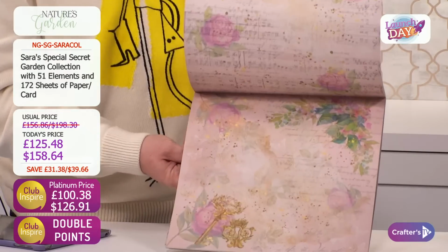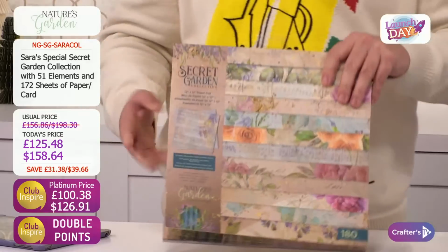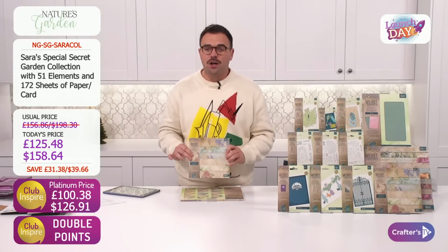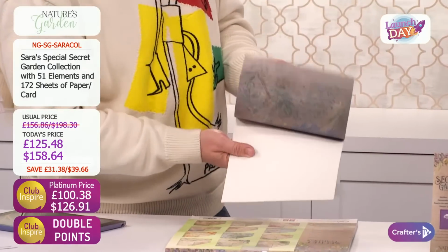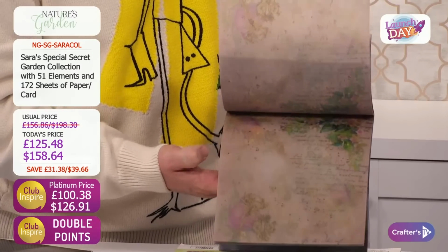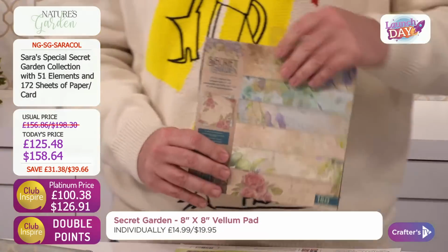Lots and lots in there for you. You're going to get 36 pages of this, 180 GSM as well. Really nice neutral colour tone, so it means it will work with lots of different collections that you already have. You are going to get the 8x8 vellum pad included within here as well. Again, 36 pages of this, and all going to match beautifully with that main collection and those 12 by 12 papers that I just shared with you as well. So you get all of that in there.